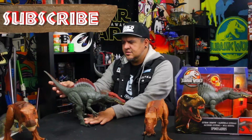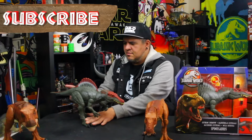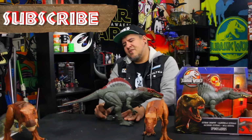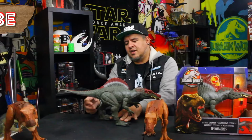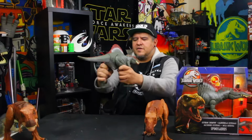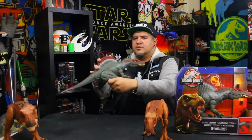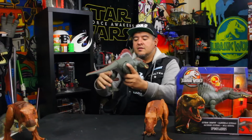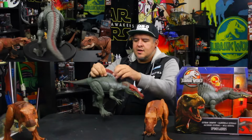The tail is a little loose. I can stick it up and it stays up, and if I put it down, it stays down. But even at its lowest, it looks a little funky. But overall, this is a cool figure. Legs move in and out like that. They also rotate, so you can rotate them this way and that way. There is a locking point where they sit naturally, a little locking mechanism in there.